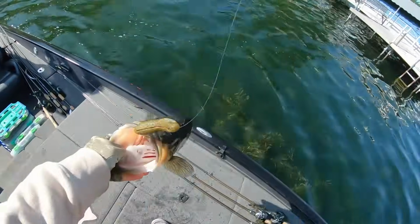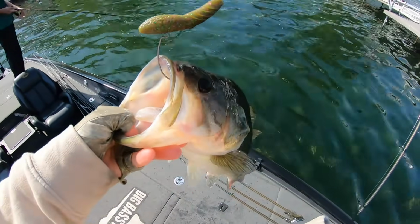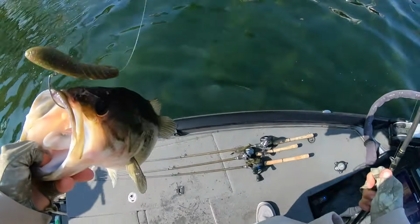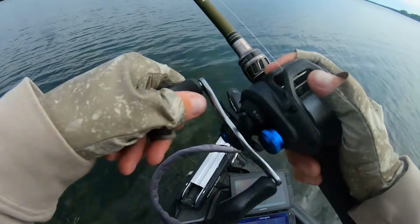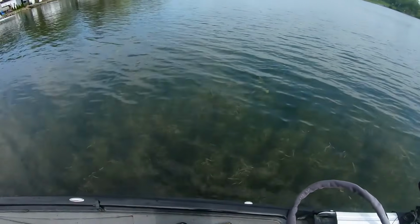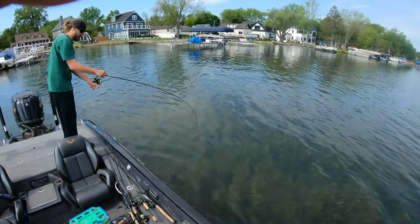That's a good one. First fish for me of the day on the old cover scat, and baits. I like this edge though right here. See, every time we want to leave, every time we just move off is when we catch them. Yeah, I should just keep us here.